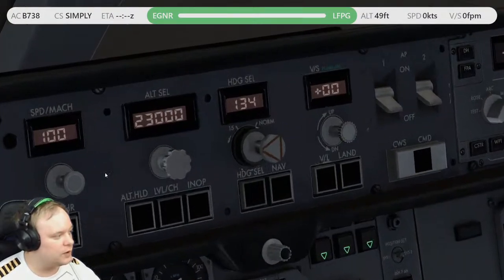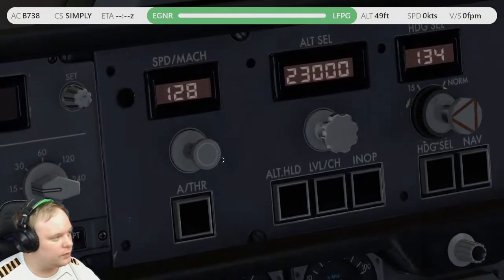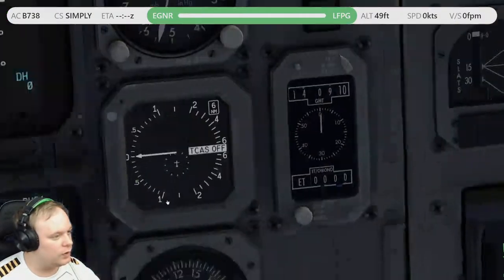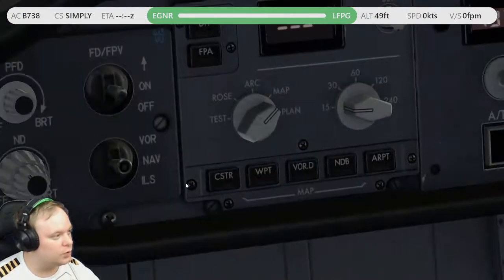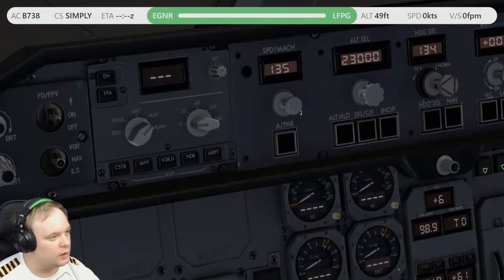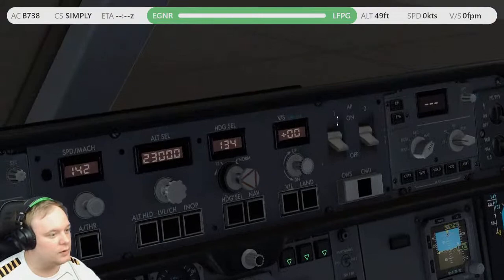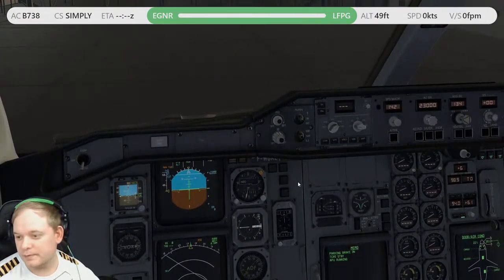Okay, our speed for takeoff was 1.3 something, I think, I believe. 1.339. 142. Okay, so 142. What we're going to throw into our speed here. Okay, course is fine. Autopilot, we won't engage yet. Okay, we're good for pushback, guys.